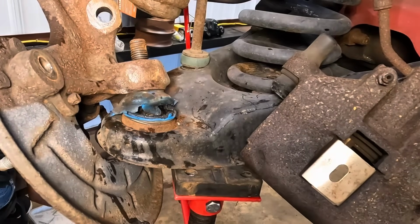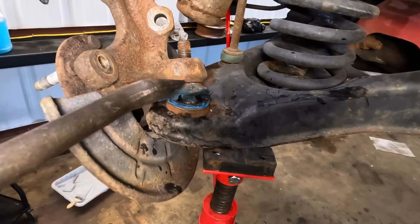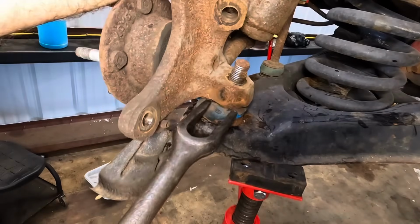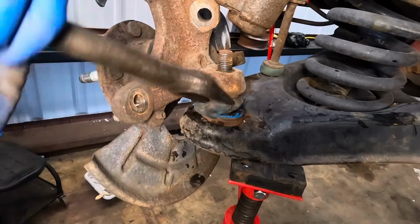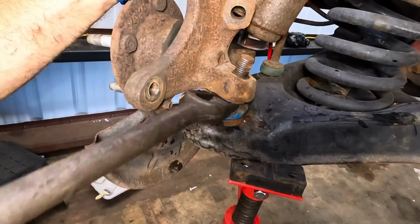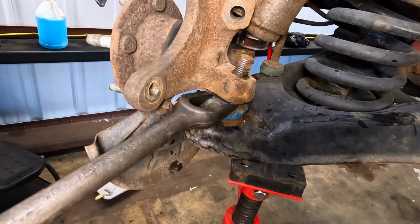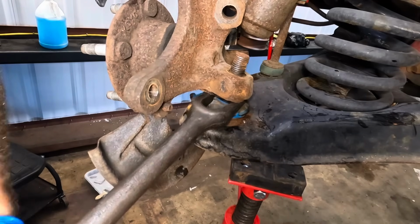Okay. Alright, I might have some success with a pickle fork on this. I might not, but it's worth a shot. That way the armchair experts don't have to go, did you ever hear of a pickle fork? Ha ha ha. So we're gonna try to get one of those in there and see if we can't drive this thing in to separate. Maybe we'll get some pressure on it and we'll run the impact. Whatever we gotta do.